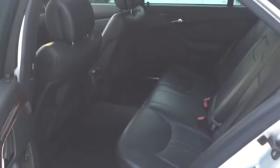Okay, so back here, your Canadians are going to be very, very happy. They've got more legroom than you could use for Larry Bird. It wouldn't be a problem. Three adults, they'll fit back there. You got headrests that pop up. You got a windscreen, or sorry, a sunscreen that can come up.